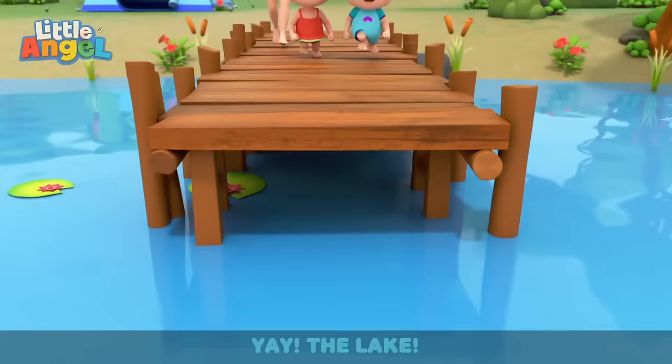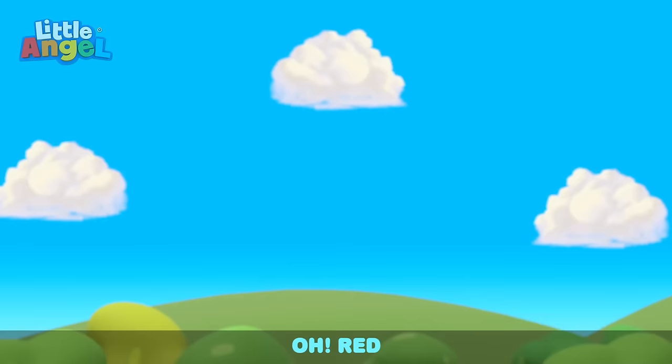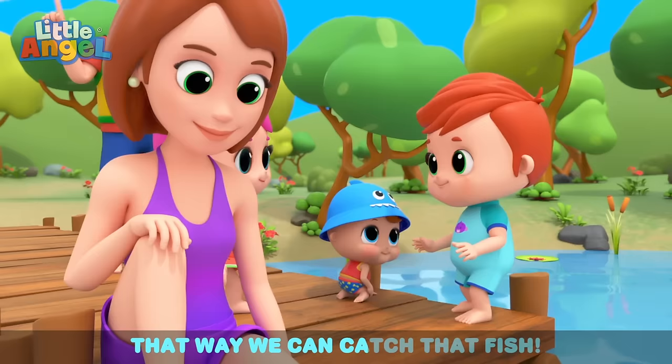Yay! The lake! It's so big! Oh, yes. Wow. It's beautiful, isn't it? Okay, buddy. This life jacket will keep you safe in the water. Oh, Red! I'll get my fishing pole. That way we can catch that fish.